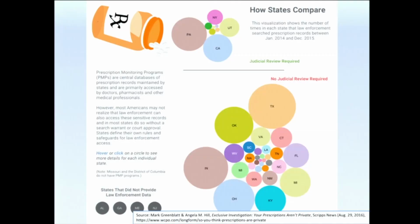Utah is far from an isolated example, that Utah case, of law enforcement access to these databases. A few years ago, Scripps News Service did a fantastic nationwide investigation into the frequency of law enforcement requests for this data, with public records requests to agencies in all 50 states. They found that in a two-year period, 2014 to 2015, law enforcement agencies accessed at least 344,921 patient prescription histories in PDMPs.